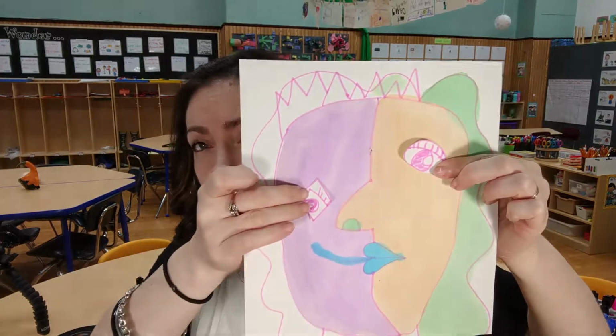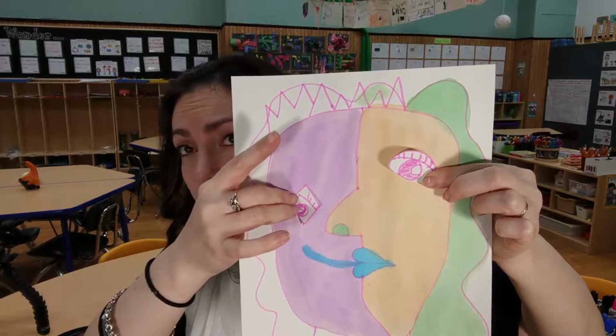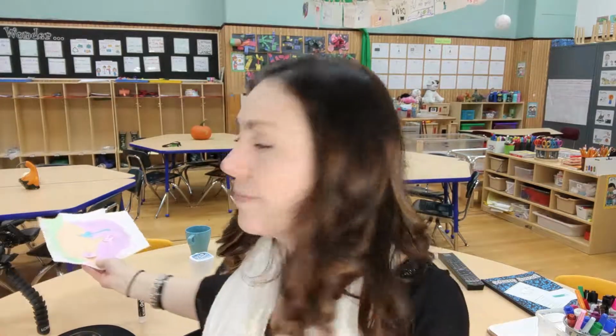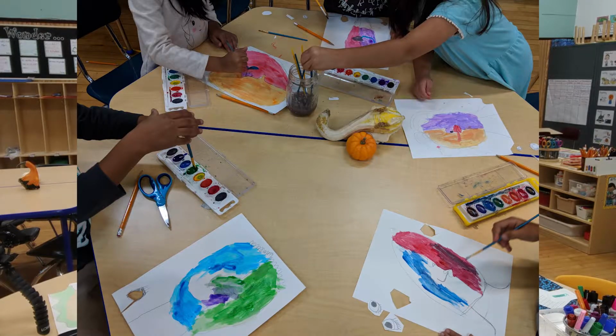And we talked about maybe doing triangles if you have short hair, if you're a boy, and like baby hair. So my example has all of it mixed together so the kids had an idea of what to do. And they turned out fantastic.